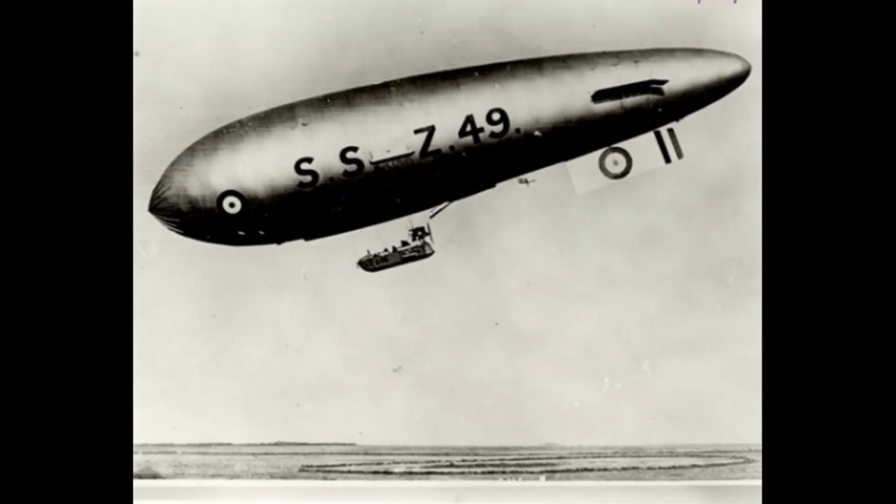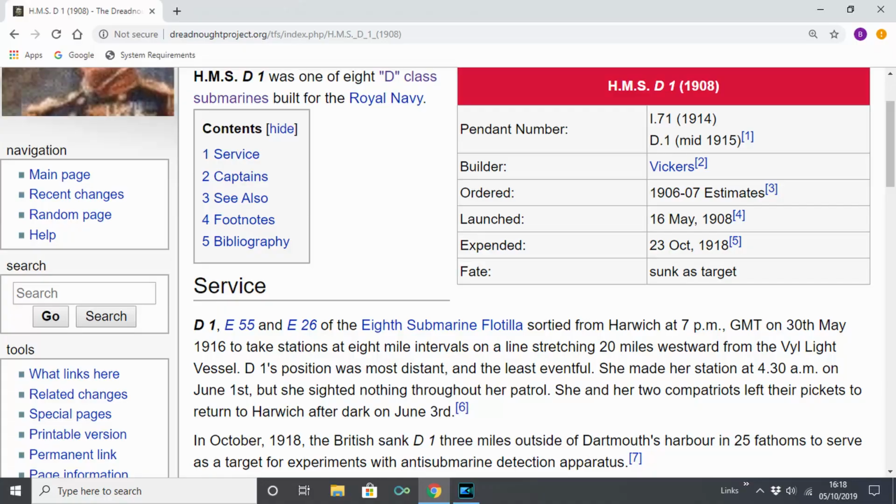The British built a lot of submarines during World War I. And what happened was D1 was an older boat, and by 1918 it was pretty much worn out. And the British had a lot of other more capable submarines at that point. So they decided to use D1 as a training target for anti-submarine warfare forces, specifically airships, strangely enough. So they took her out in October 1918 and essentially dumped her, sunk her as a target off Dartmouth. And then promptly, everyone seemed to have forgotten it was sunk there.